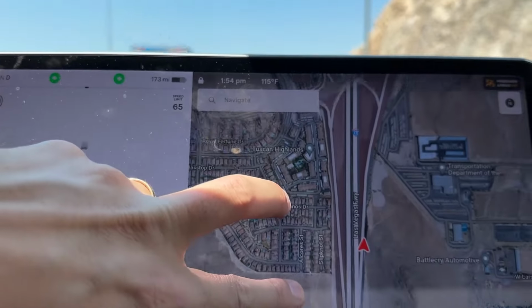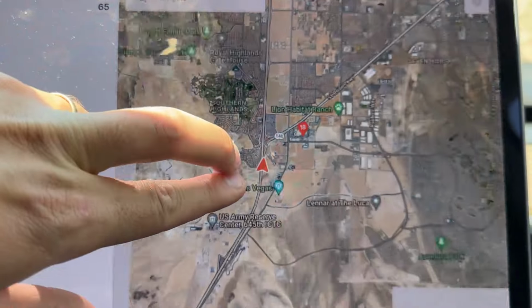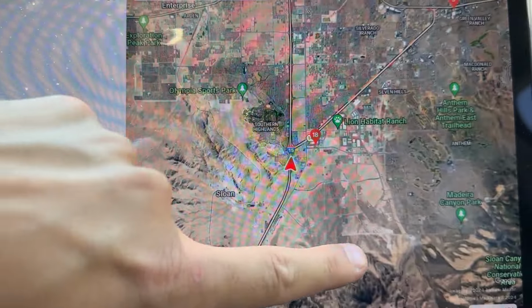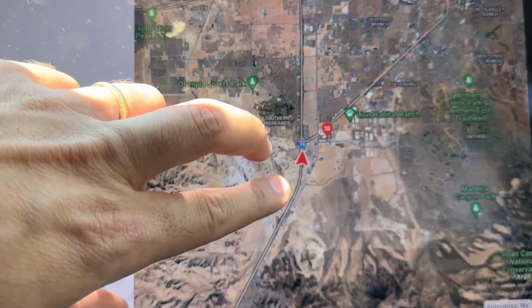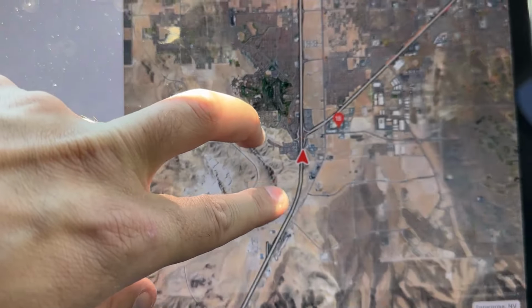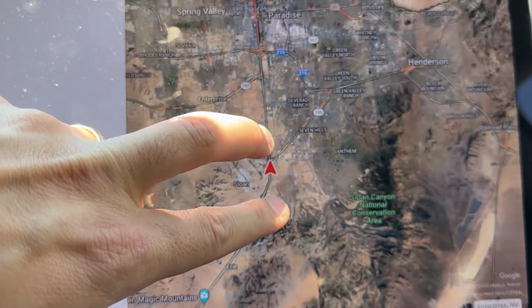And today we're touring Southern Highlands. Southern Highlands is located in the most southern part of the Vegas Valley. Actually, we have Inspirada still down here that is a little bit lower, but this is pretty much the closest master plan community to the freeway in the south of Las Vegas.